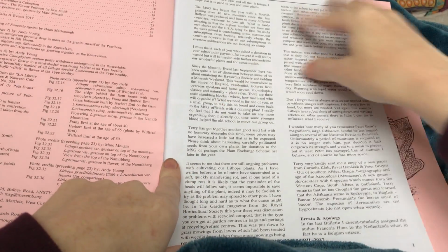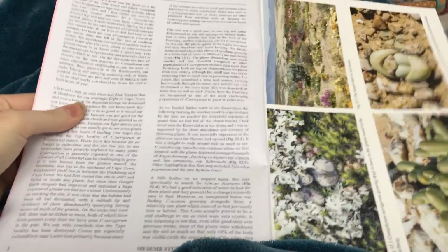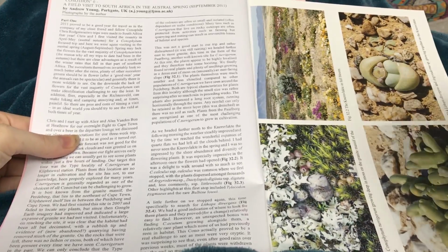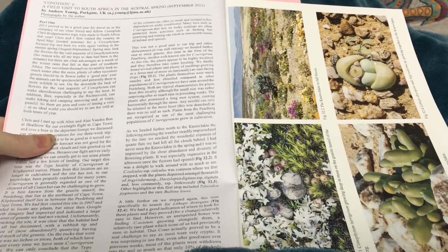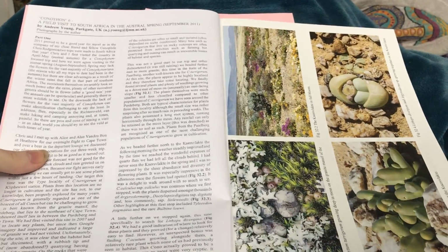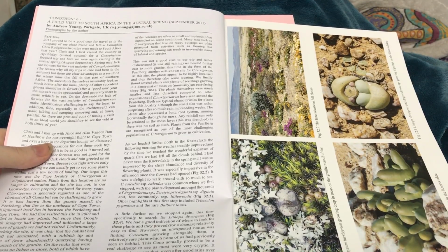And so this is just little updates like that, giving you information on what's happened, etc. Then we have various articles, which obviously change from issue to issue.